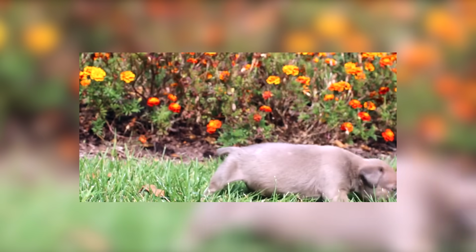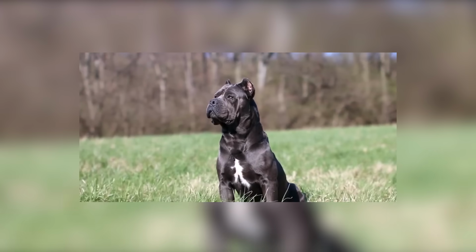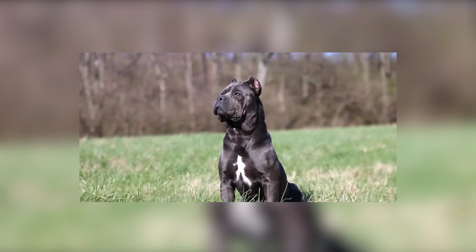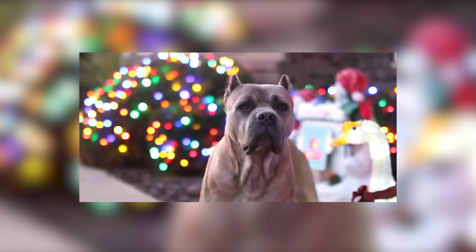But I recommend a grooming glove, a chamois leather, a slicker and bristle brush, a fine-tooth comb, nail clippers, a pair of round-edged scissors, and dog-specific shampoo and conditioner.